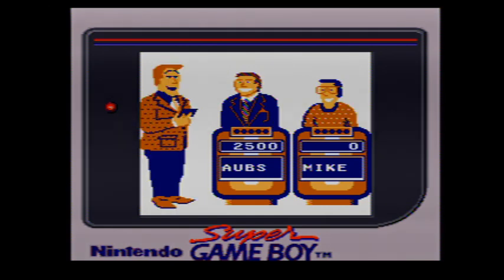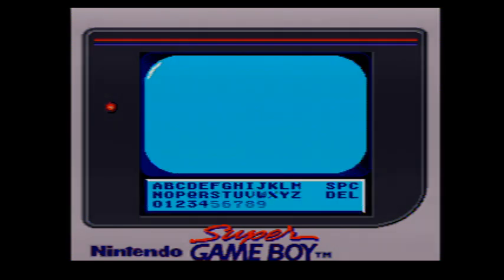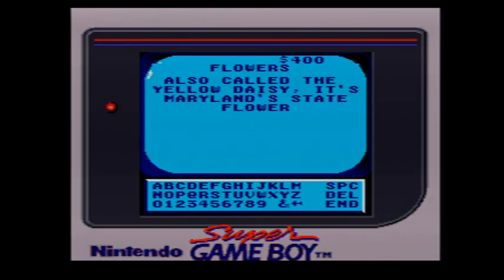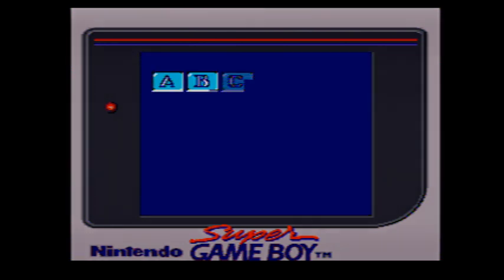Correct. Flowers 400. Also called the yellow daisy, it's Maryland's state flower. Oh! Marty would know this one. Now he's gonna redneck spank me for missing this one. The black-eyed Susan. Flowers 500.